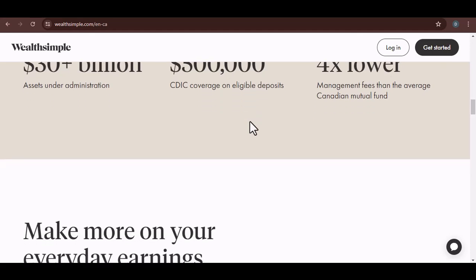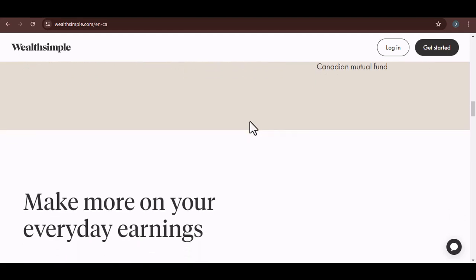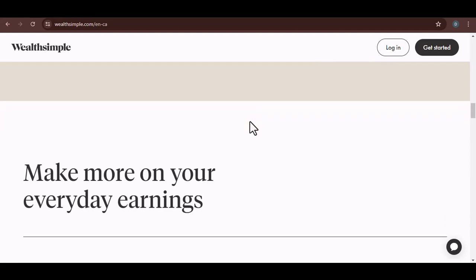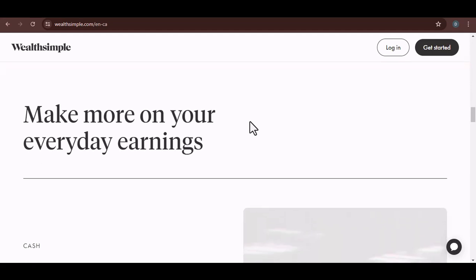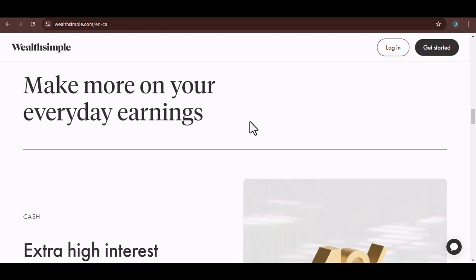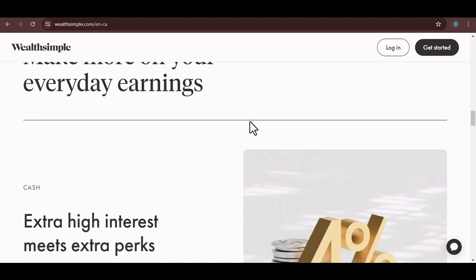But don't despair, gold lover. There are other options out there. Many other investment platforms do offer gold ETFs. You can also consider buying physical gold through reputable dealers, but remember, as mentioned earlier, this comes with its own set of responsibilities. So, while Wealthsimple might not be your golden ticket to gold investing, it's still a solid platform for building a diversified portfolio. Consider using it for stocks, ETFs, or other investments, and then explore other avenues for your gold exposure.